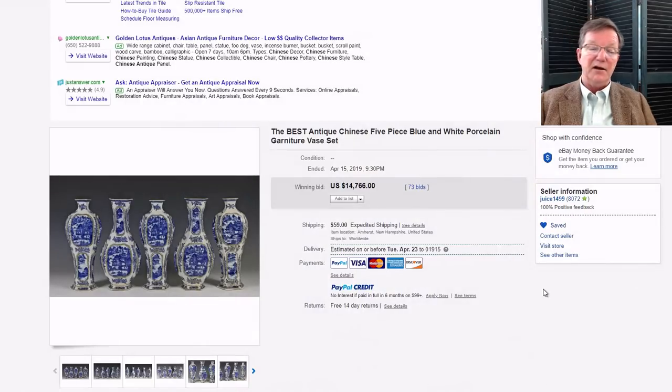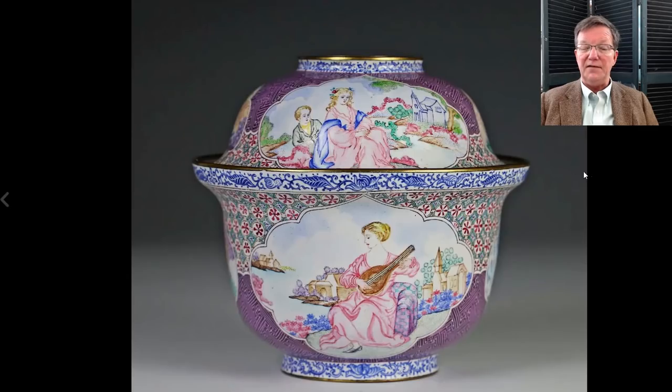This set was better. It brought $14,766. And these were not enormous pieces. These pieces were around 10 inches tall. Some of these garniture sets, the vases, can be up to 16 or so inches tall. I've seen them even bigger, but these were a nice standard size, but a complete garniture, and that's what they did. It was a very good result. All right, and then on to this.